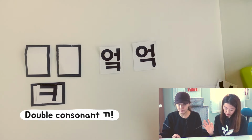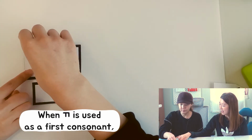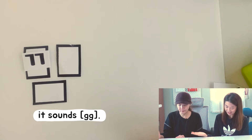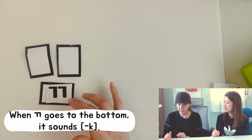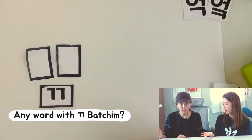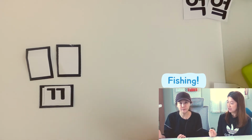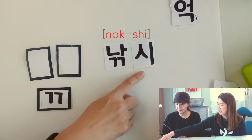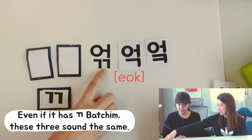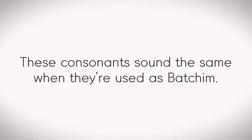And also the double consonant 쌍기역. When 쌍기역 is used as a first consonant, it sounds like 까. But when this 쌍기역 goes to the bottom, then it sounds like 억. So, any words with 쌍기역 받침? 낚시. 낚시 means fishing. Even if it has a 쌍기역 받침, it sounds like 억. So, these three sound the same. These consonants sound the same when they are used as 받침.